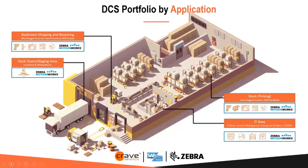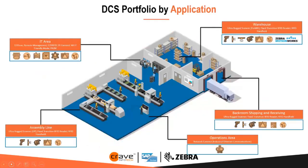On the right hand side, we have stock picking, and then we have the IT area. So all those are different examples of use cases where the portfolio can be used. Next slide. It talks about by application. Assembly line, which I just explained about one of the customers. Operations area, backroom, shipping and receiving, and then the warehouse. So every place will have different use cases for different types. Next slide, please.